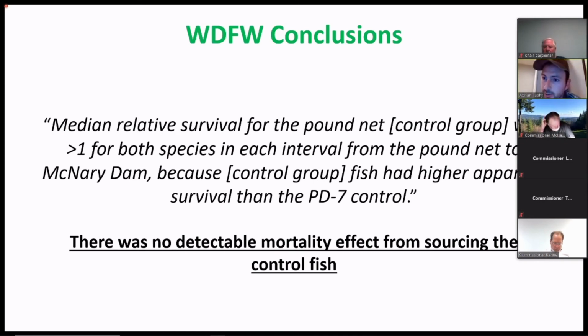And also on top of that, since we're able to alternately assign control and treatment groups throughout each day, we can ensure equivalent stock composition, addressing a problem that was encountered with prior seining studies. So I would argue this was a much better control group than what was done in the past, yet imperfect, as all control groups are.